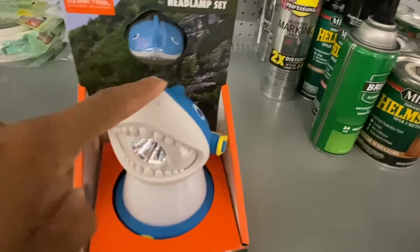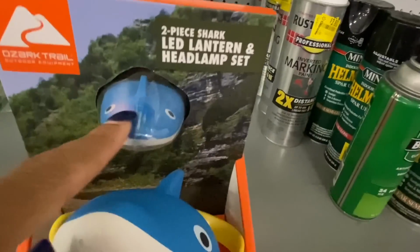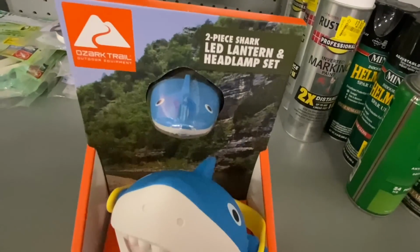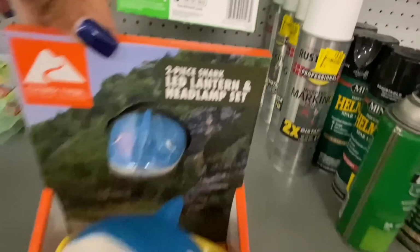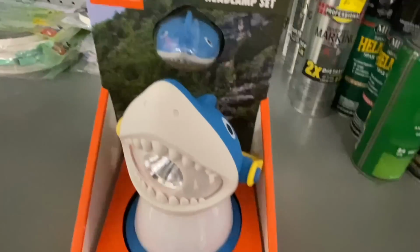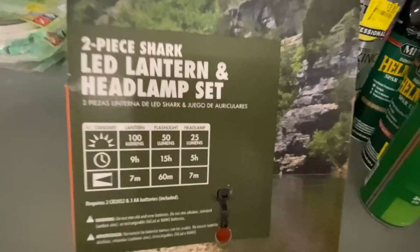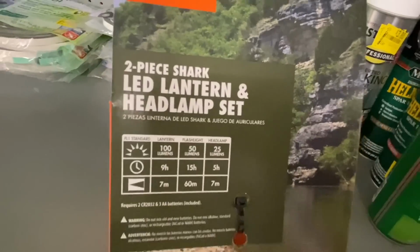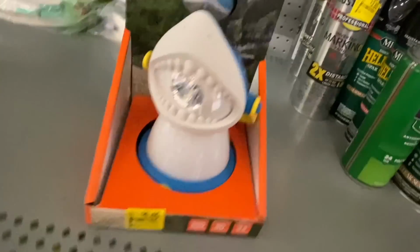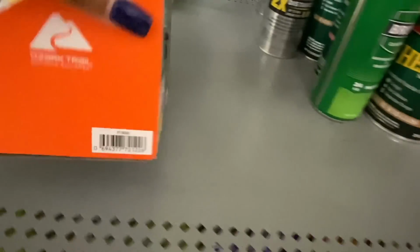It comes with this headlamp, and then it comes with this little piece. So it's a two-piece shark LED lantern and headlamp set. Look at that. And turn it to the back. So again, it's a two-piece outdoor equipment if you want to go camping with your kids. Let me show you the UPC.